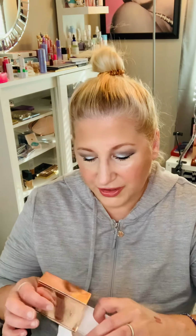I've got it on today. You can see how much highlight that gave me. It feels nice. The component feels nice. It just feels really good, and I really like that. I'm so happy that they had them as part of the 21 days.